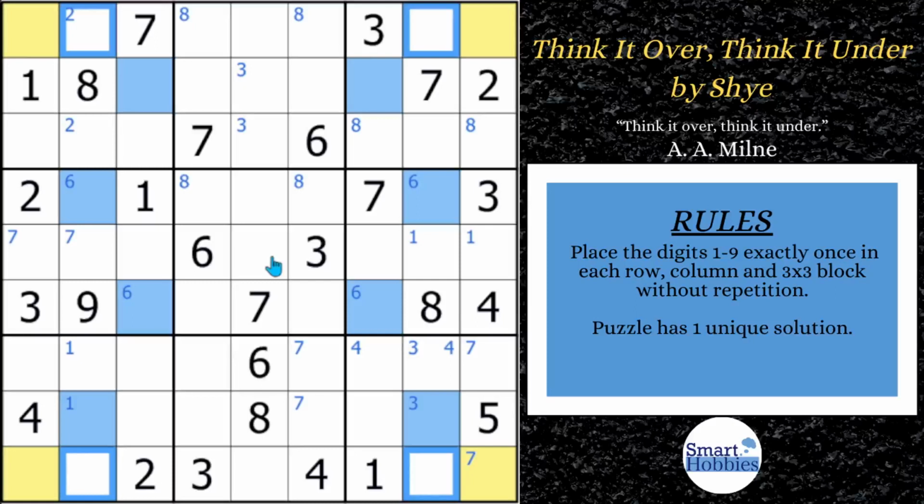Okay, I asked Shye, how do you come up with the puzzle names? So this is "Think It Over, Think It Under." And what she said is, my puzzle names are usually purposefully abstract. I don't want to hint too much what the puzzle will be about, the title, as long as it's something that keeps fitting in terms of vibes, style. And then she'll give the puzzle all sorts of names. A song that she likes, quotes from friends, anything goes. Nice. So sometimes there's some meaning in those names, sometimes not. But I do like the names of Shye's puzzles.